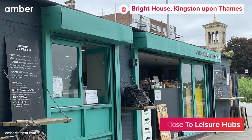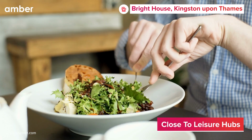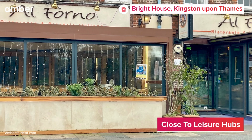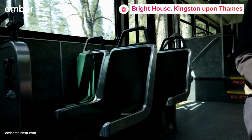Start your days with a leisurely visit to Ginger Bee's Cafe or Bee & Berry Coffee Company for a freshly brewed cuppa. When evening falls, indulge in delicious dining options at nearby gems like Al Forno Restaurant and Little Hunan, both just a short stroll away. With convenient transport links nearby, exploring Kingston and beyond is a breeze.